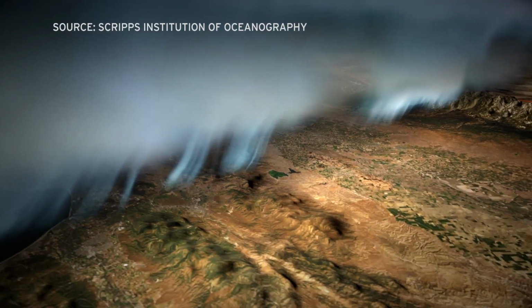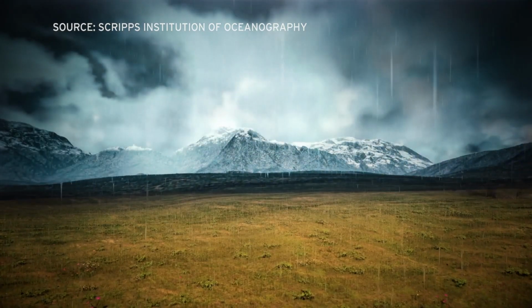Atmospheric rivers bring up to 65% of California's seasonal precipitation.